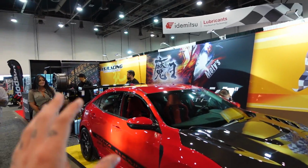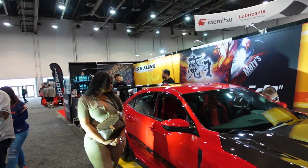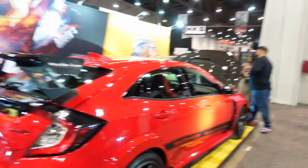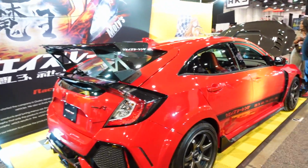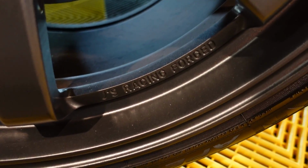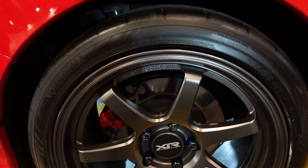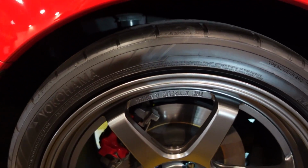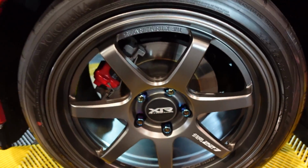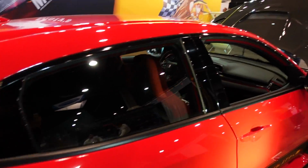So this is the J's Racing FK8 demo car here. All the good bits on here, including the wing back here. All the stuff that we tried to get that we can't get because it's very, very hard right now. But some stuff that I didn't even know about, including these. Look at these wheels. I didn't know J's Racing made wheels. Did anybody else know that, or am I just out of the loop here? That is so cool. The Extreme Racers, J's Racing Forged, that's insane. I had no idea J's Racing created wheels.